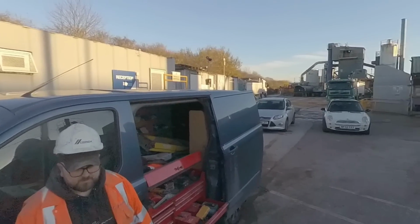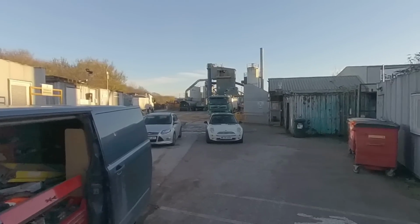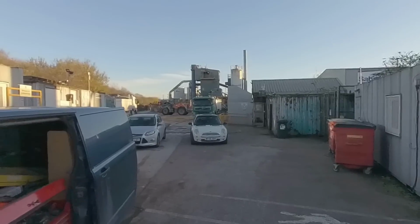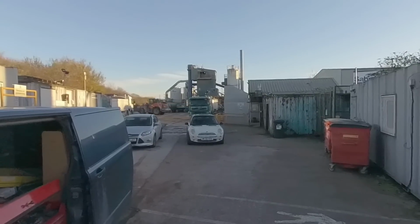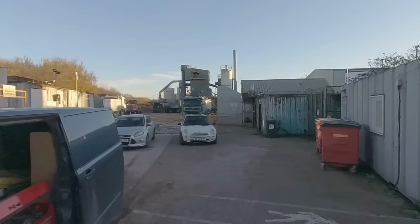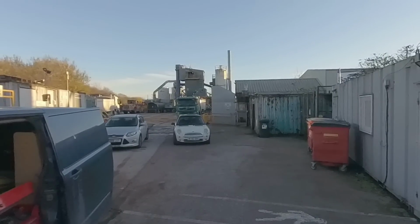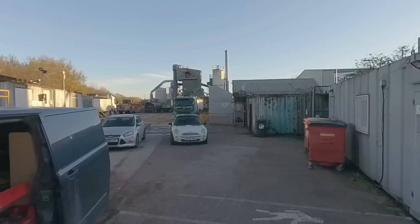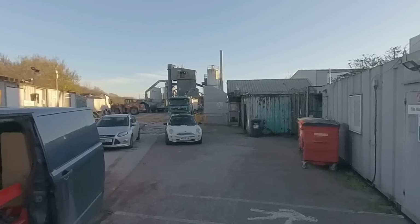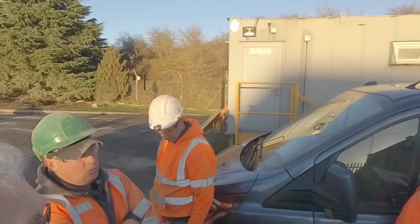It's all interesting, all this stuff. Where the doors open up there, that's the screen. So the material goes through that dryer, up the elevator, which is the blue one, into the screen at the top, which divides the aggregates into 20 mil, 10 mil and 6 mil. It drops through to some bins underneath, and then down into the mixer. And how many truckloads a day can you pump out here then?